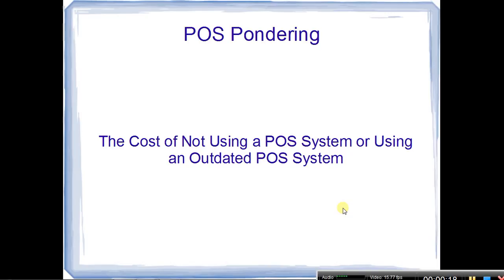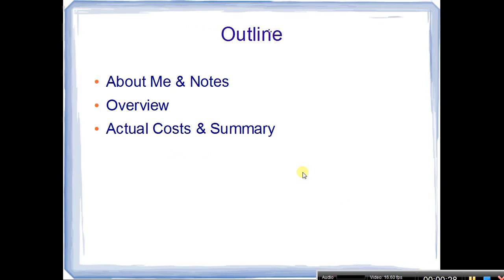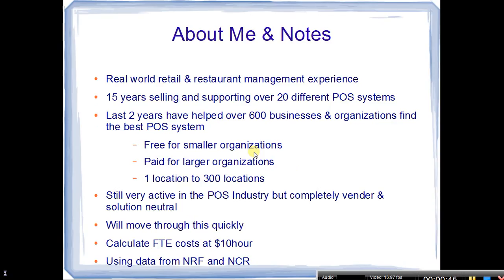But what I've come across a lot over the last couple of months is a lot of folks hanging on to very outdated point of sale systems, and they don't really realize the cost of continuing to use an outdated or ineffective point of sale system, or maybe one that they've outgrown. So this will be pretty quick. I just have about four or five slides here and we'll dive right into it.